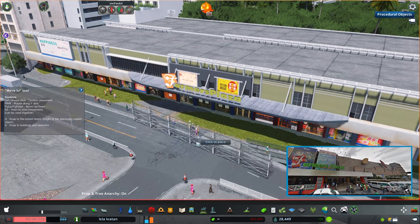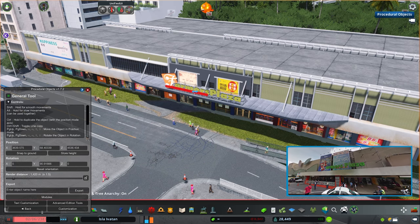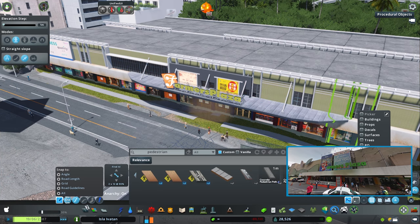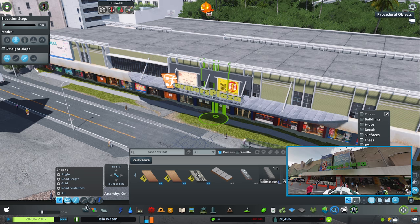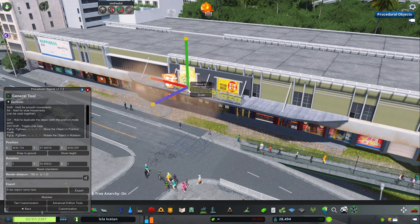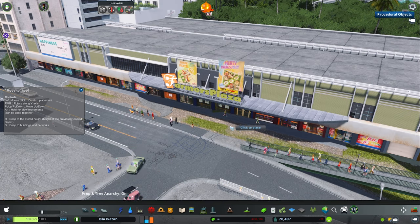So just keep in mind that this is not going to be an accurate replica of Cubao, since we are limited to what's available to us in the workshop. Think of it as an impression. Just like you see here, I'm using a Chinese commercial building, and I'm just trying my best to cover up the signs with some procedural objects and billboards.